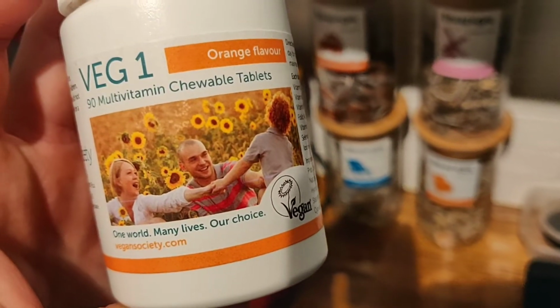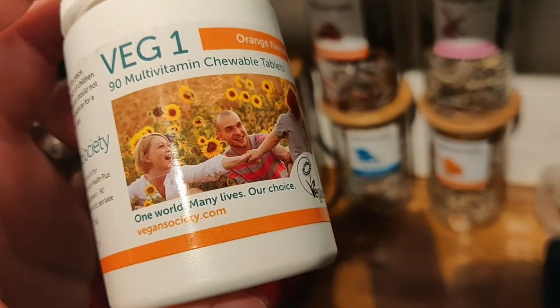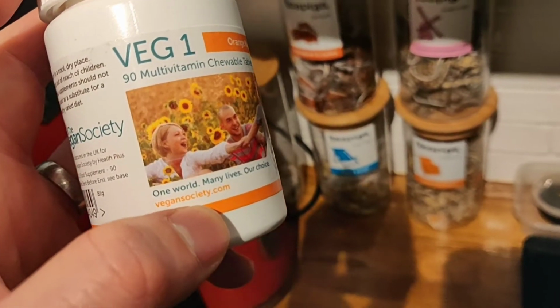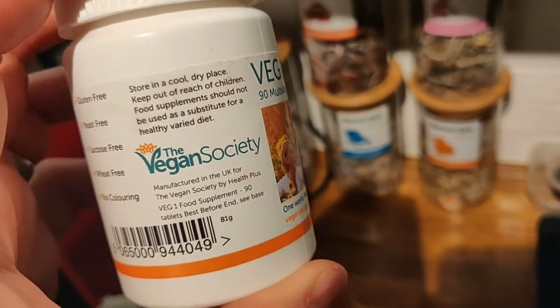We've got this lovely picture of these happy people in the sunflower, so hopefully we're going to be like that if we eat them. One world, many lives, our choice. Yeah, so that's the Vegan Society. They're based in the UK. I think they're one of the oldest vegan groups in the world, maybe. Did I read that? That might be true, might not be.